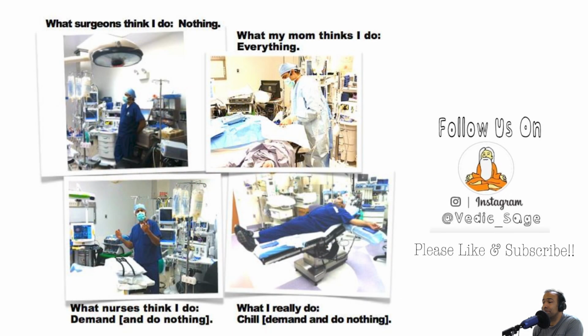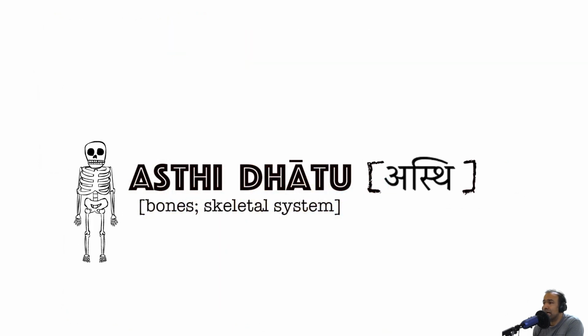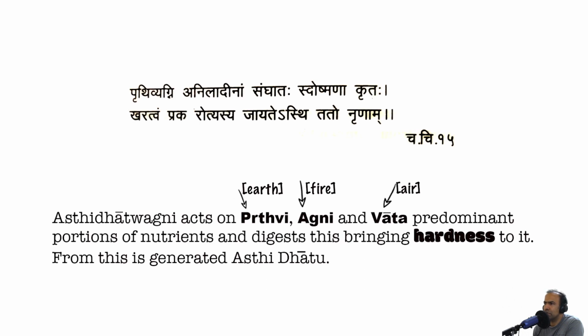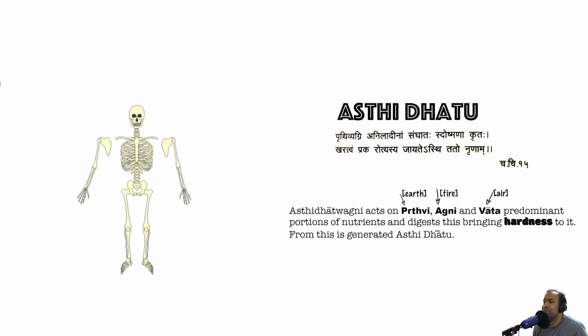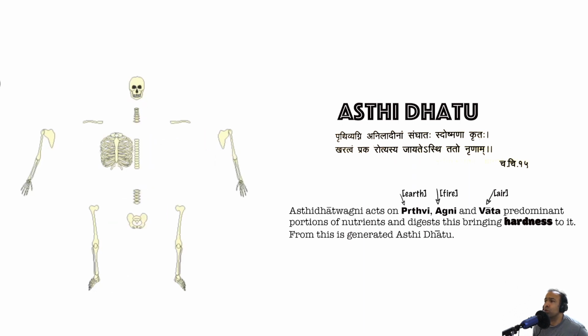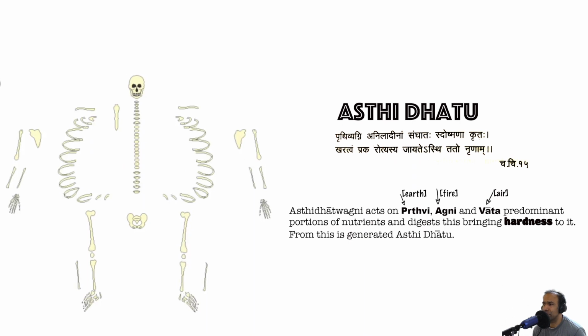Mike Dhaliwal, Vedic Sage. Today we'll begin discussing Asthi Dhatu, Asthi Dhatu being that which most closely resembles bone tissue. Asthi Dhatu is the densest tissue of the body, and according to Ayurveda, Asthi is predominantly composed of earth, fire, and water elements, which brings about density and hardness found within the skeletal tissue.